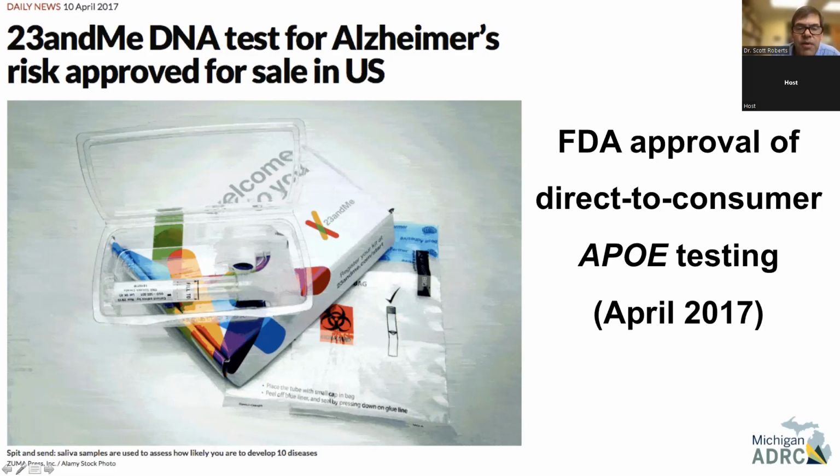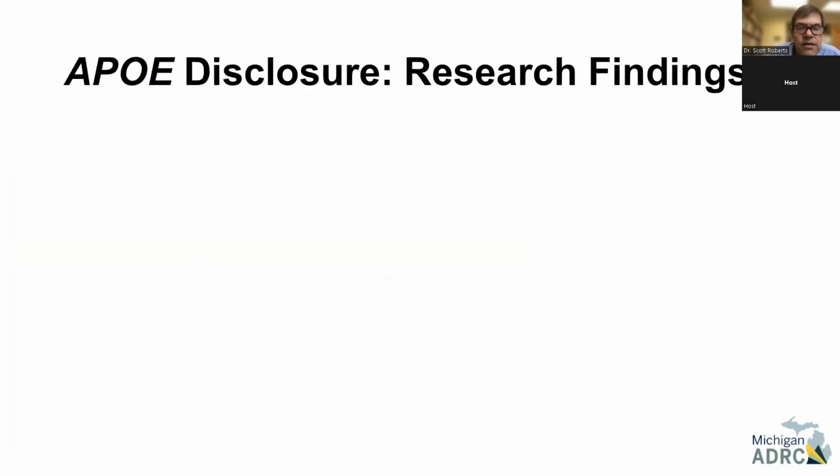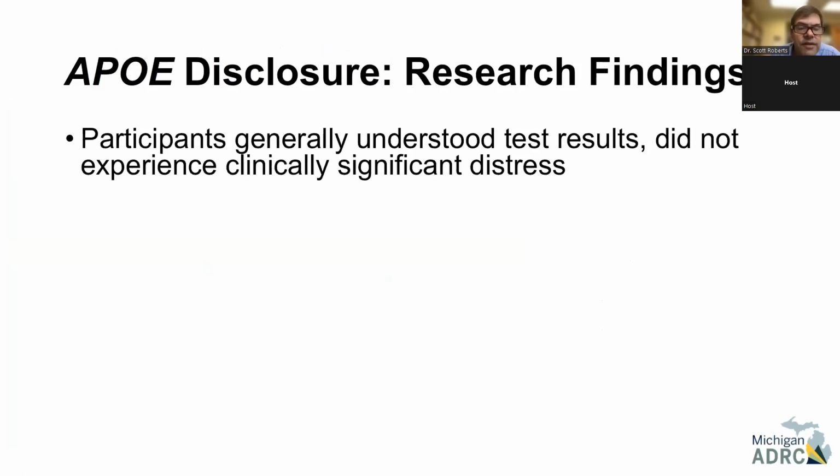So it's brought up an interesting dilemma for the field as to what we should tell patients and families who might be interested in this information. In fact, our group here at Michigan and some of our colleagues across the country have done a range of studies in a research context, offering people the chance to learn their ApoE genotype and then studying how they respond to this kind of information.